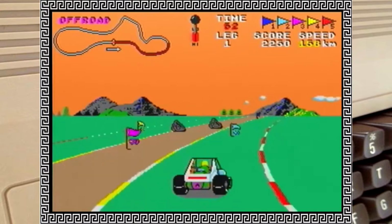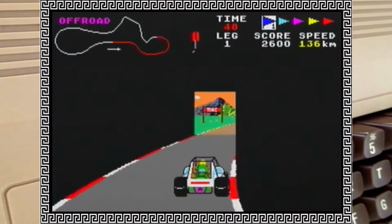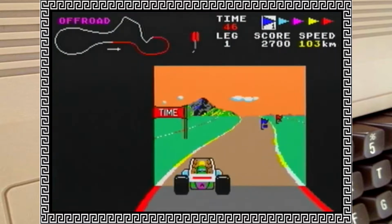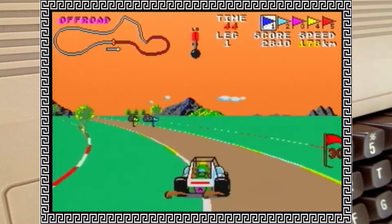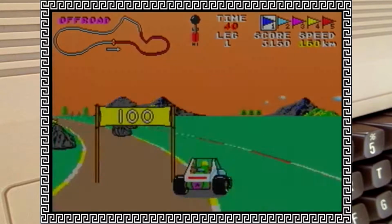It was famous in the arcades, obviously, and then it was ported to... If you hadn't dodged that, it would have killed you. It was ported to mini systems across the world. Did I hit a tree there? Did I seriously hit a tree?